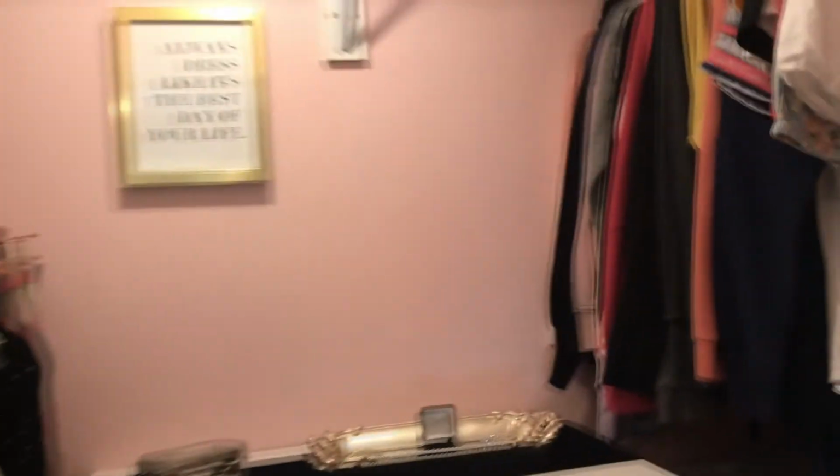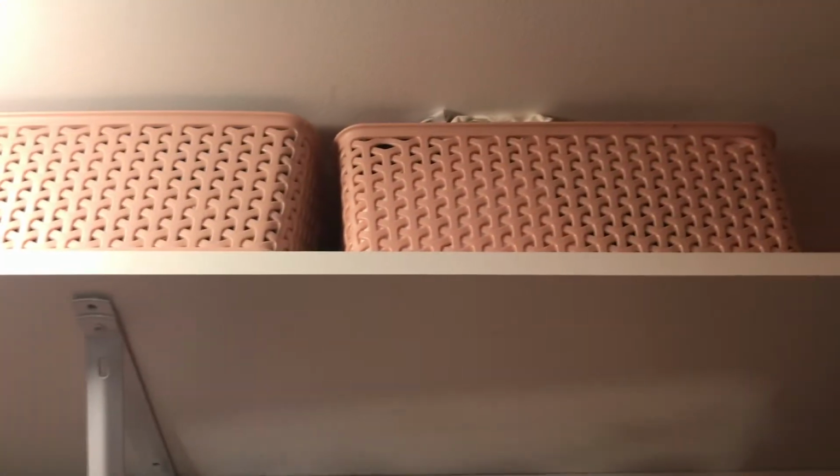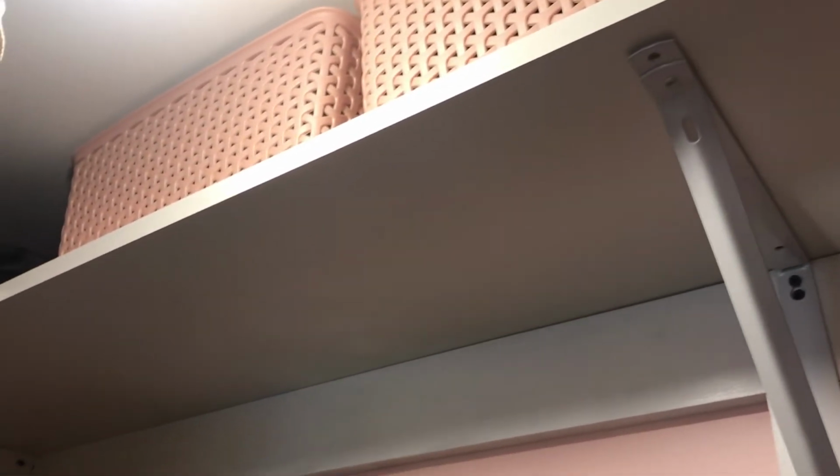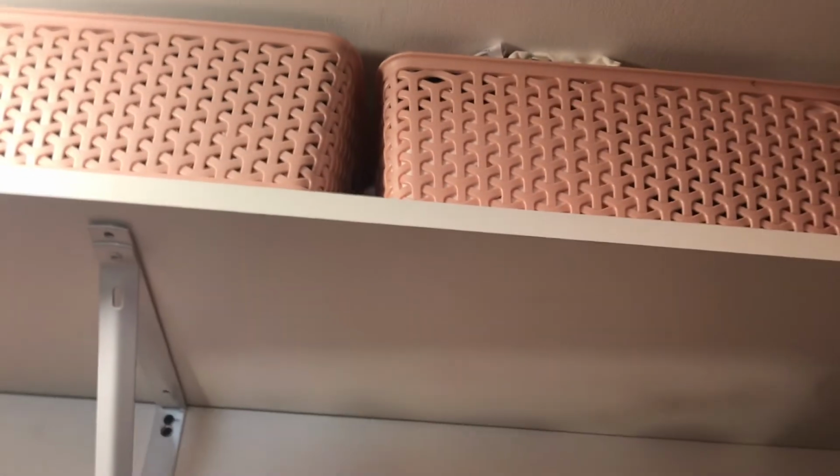I really love these pink baskets up here. I'm gonna try to avoid the light bulb so you don't have to hurt your eyes, but I love these pink baskets up here. They look really good, and these are all things that I don't reach for very often. And I just think it looks nice and uniform up here. And then I've got my sentimental corner over here.